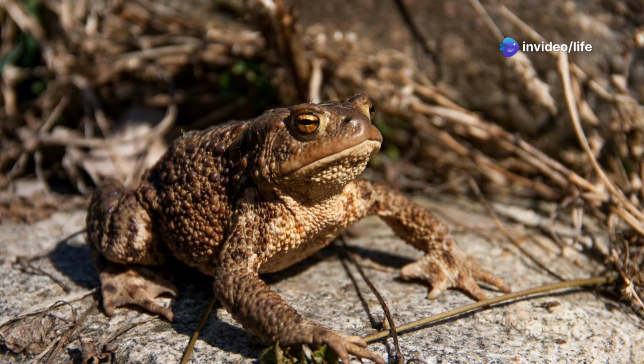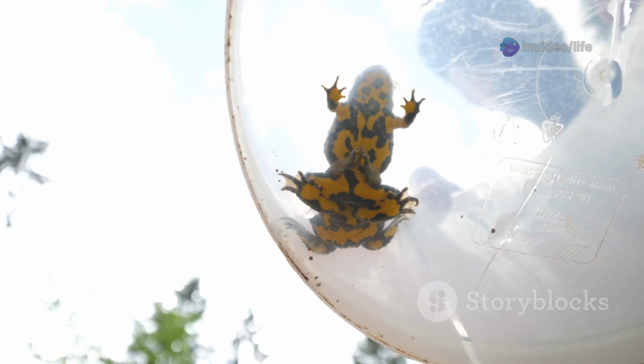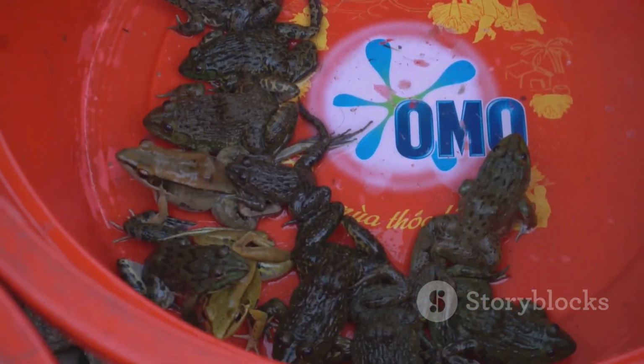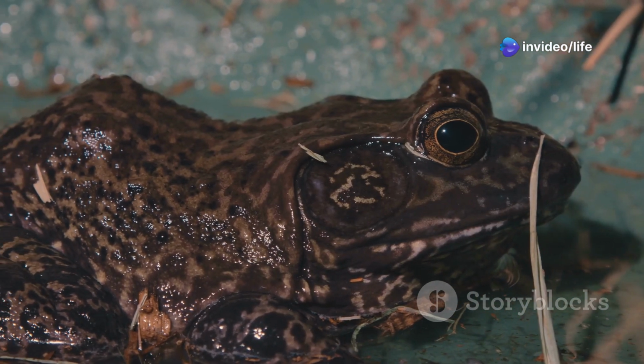Toads also have their share of interesting secrets. Some toads, like the American toad, have a special call that sounds like a long, musical trill. Male toads make these calls during the breeding season to attract females. Each species of toad has its own unique call.